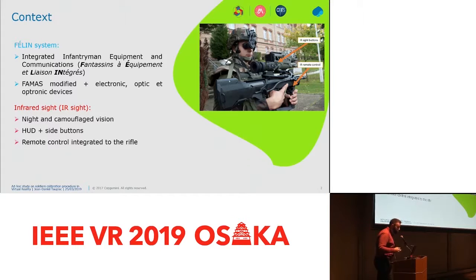In order to use it, you have to put your eye just in front of the eyepiece and interact with the side buttons. There are side buttons here, and there are different menus inside. The FAMAS is extended with a remote control, which is here. And the soldier can interact with the device in these two ways.